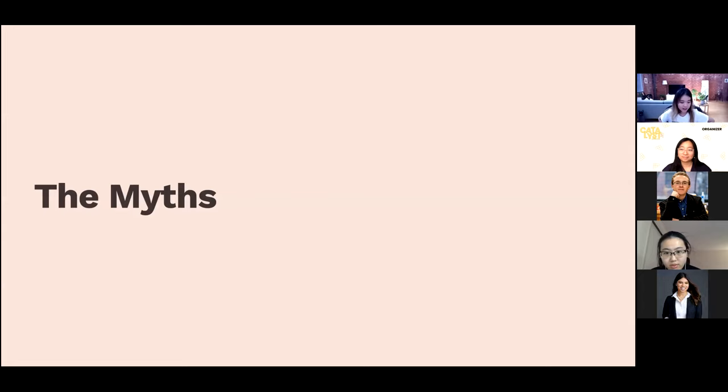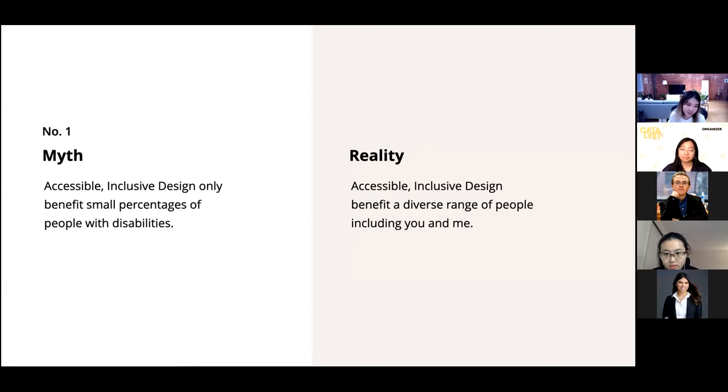So I want to talk a little bit about the misconceptions that people tend to have when talking about accessibility and inclusive design. Myth number one, accessible and inclusive design only benefits a small percentage of people with disability. And we all know that it's not true because we've just covered that during this whole presentation, right? When we talk about disabilities, it's not just what you can visually see, like people in wheelchairs or people who are blind. The key here is that disabilities are not always permanent. They can be temporary and situational.